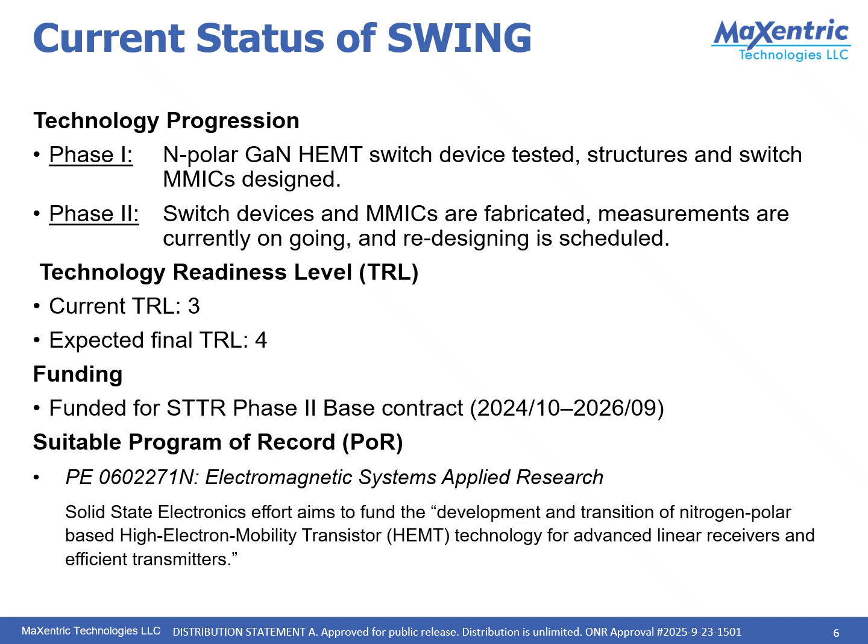Swing development is progressing as planned. During phase 1, transistor devices were modeled and characterized. Preliminary SPDT circuits were designed and launched into fabrication. The simulated performance meets the required specifications.